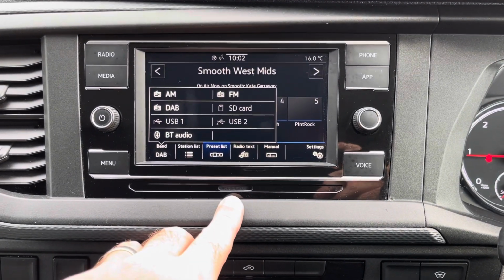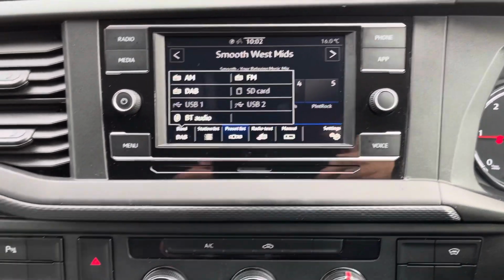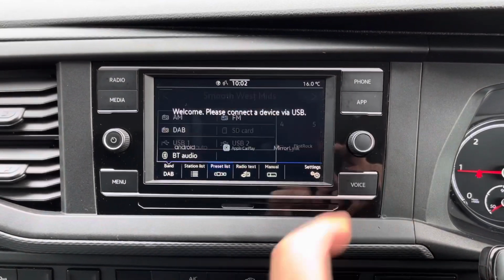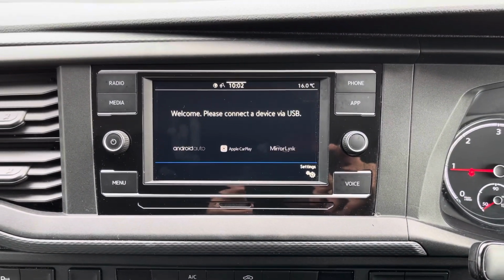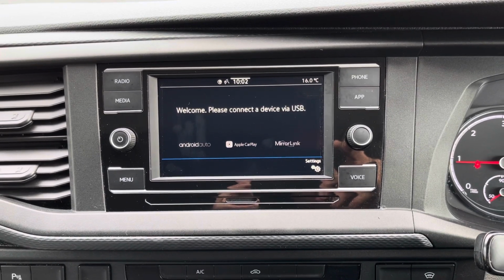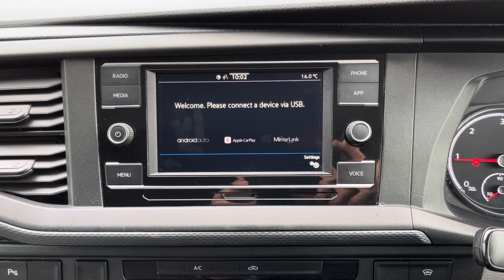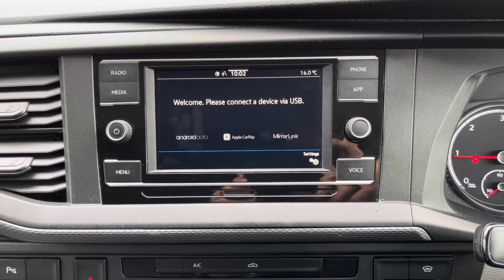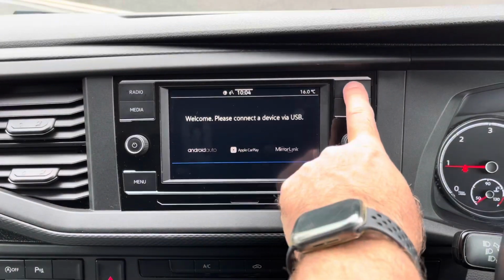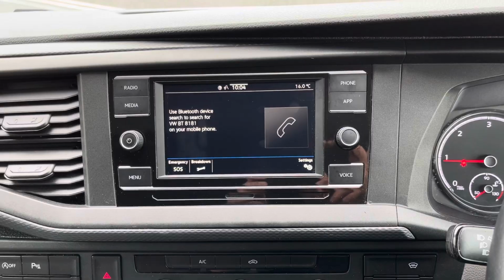It also has an SD card reader, which is here. It's also fitted with 2 USB-C charge ports, which you'll find down here. This system is also fitted with App Connect. This allows you to use your Android or Apple smartphone through the device. It also has a handy system called MirrorLink. This is ideal for streaming your most popular apps on your smartphone, e.g. music or maps. This system also has Bluetooth connectivity for your mobile phone.